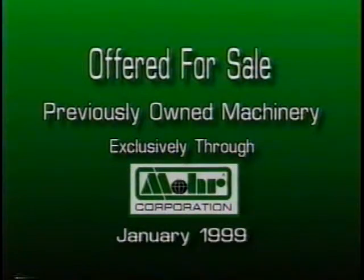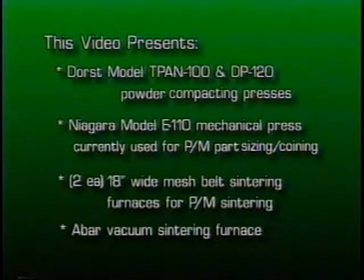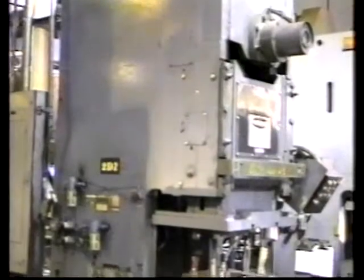MOHR Corporation is pleased to offer for sale previously owned machinery including 2 Dorst powder compacting presses, a Niagara mechanical press, 2 18-inch wire mesh belt sintering furnaces, and an Abar vacuum sintering furnace. These machines are all currently located in California in the United States.